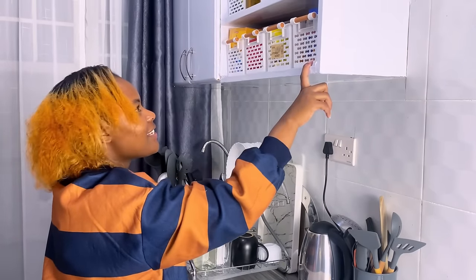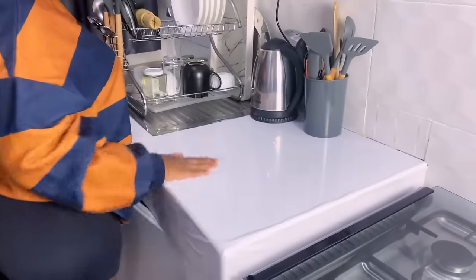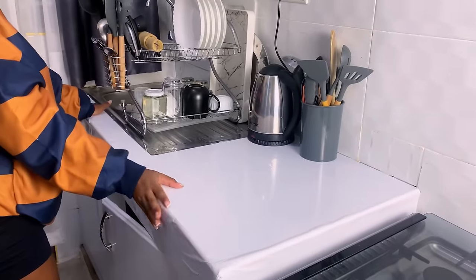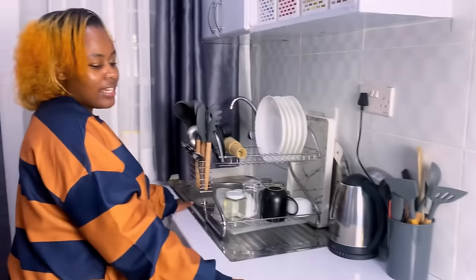It was gray. I wanted it to be white so bad. I tried putting on contact color myself. I really flopped. Nilipata matusi kwa TikTok. And with the OCD, they really came for me.